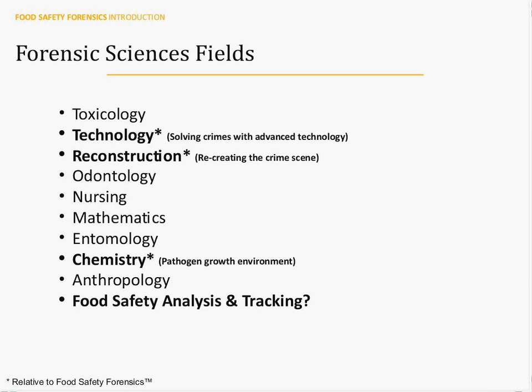Approximately 11 fields of food forensic science. First is toxicology, and the second is technology. And here I've made a footnote that it involves solving crimes with advanced technology. And as we go through the presentation today, you'll see where those systems of technology are in place in the food industry and can be tapped into during investigative work.